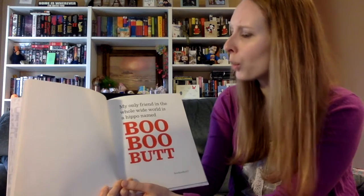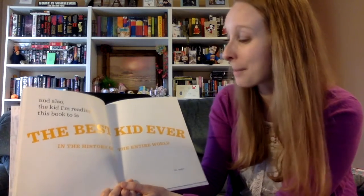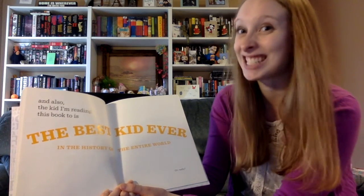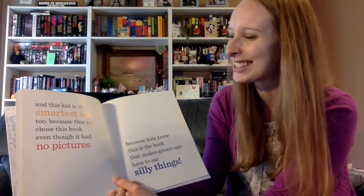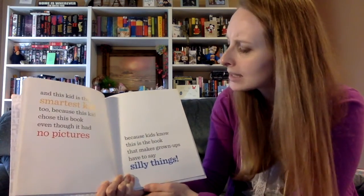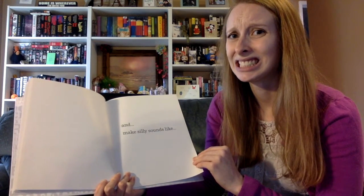This book is ridiculous. Can I stop reading yet? No? There are more pages and I have to read the rest? My only friend in the whole world is a hippo named Boo Boo Butt. Boo Boo Butt? And also, the kid I'm reading this book to is the best kid ever in the history of the entire world. Oh, really? And this kid is the smartest kid, too, because this kid chose this book even though it had no pictures. Because kids know this is the book that makes grown-ups have to say silly things. And make silly sounds like, should I turn the page?